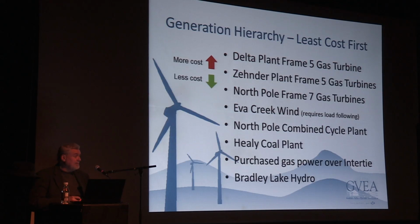The North Pole frame 7 units have regenerators on them. There was a new regenerator put on last year on one of them, and so that one's about 38% efficient. The older one is 37% efficient. Whereas the combined cycle plant, these numbers vary a lot, and it's based on full load, the maximum output, but the combined cycle can be 52% efficient, a little over 52%, and that's right up there in gas turbine terms. Even in lab-type environments, gas turbines are still scratching at 60%. So that's a pretty efficient unit.